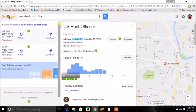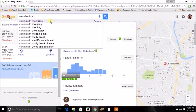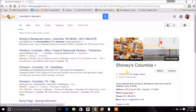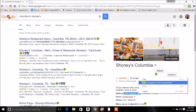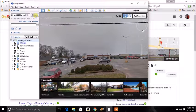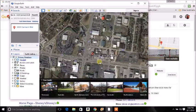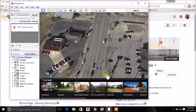Now, next thing that we're going to explore is Shoneys. Really. Now, what is so interesting about Shoneys, you ask? Okay, you guys are going to be surprised once we get there. It's the one over here on Carmack. I'll go ahead and highlight that and pop this up right here. Go ahead and get rid of that. Okay, so we're over here on Carmack, right? And go ahead and get the 3D Street View image for you guys.